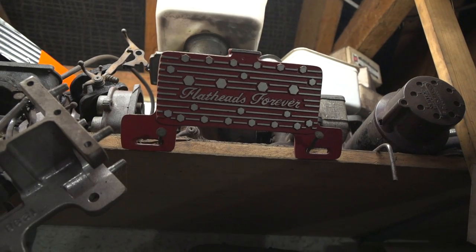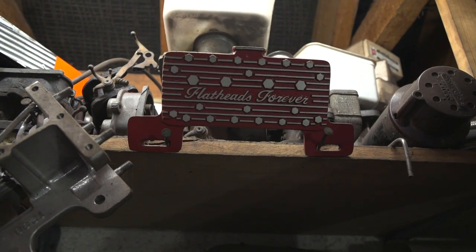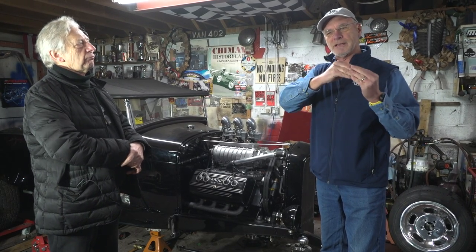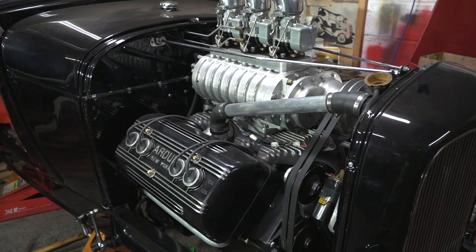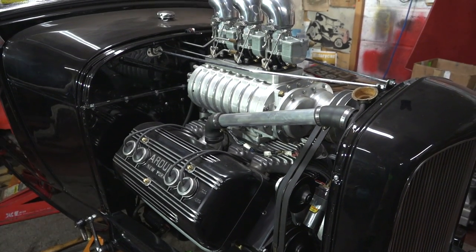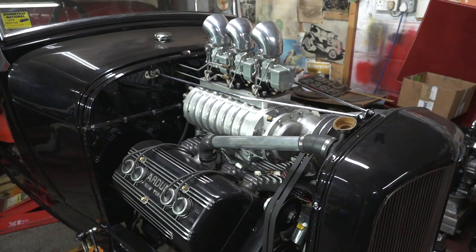A flathead engine or an L-head has a very inefficient design of fuel delivery and exhaust, where the gas and the air has to make a right angle turn to go into the combustion chamber, and then the exhaust has to make a right angle turn to come out and go out the exhaust pipes. What this does is convert a flathead or an L-head engine to a pushrod motor, so it was a much more efficient flow of gas and air in and exhaust out.